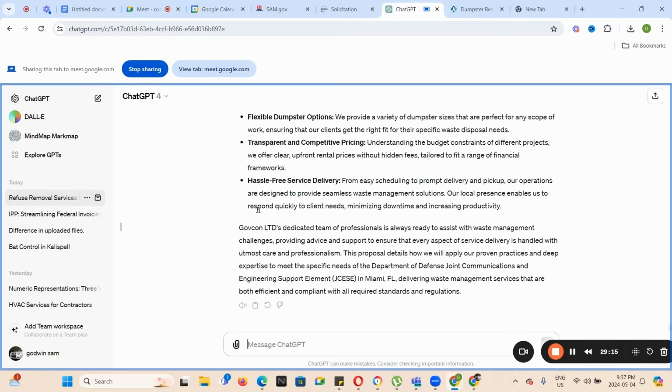So, GovCon Ltd's dedicated team of professionals is always ready to assist in waste management challenges, providing services and support to ensure that every aspect of the service delivery is handled with utmost care and professionalism. This proposal details how we apply our proven practices and deep expertise to meet the specific needs of the Department of Defense Joint Communication and Engineering Support Element in Miami, Florida.